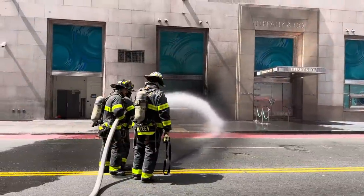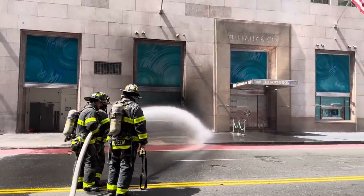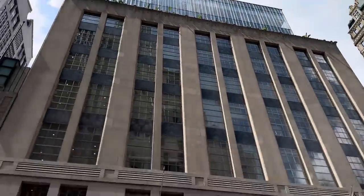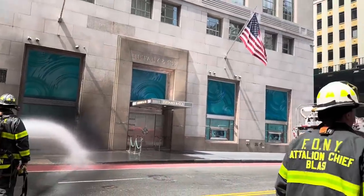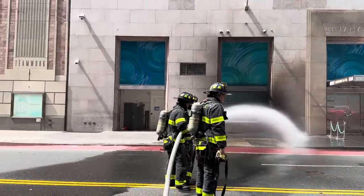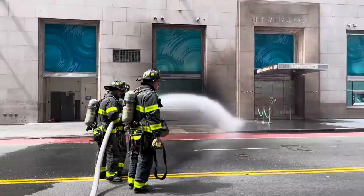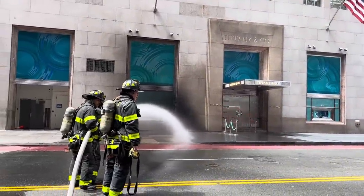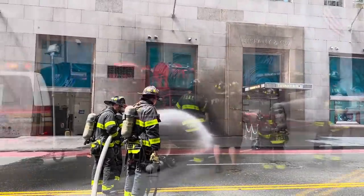Hey guys, so the transformer only supplies this building here, so they don't have to check any other buildings. They're working on cutting the power to my right at 5th Avenue and 57th Street, and they also got a cut over here, I believe. Once they cut the power, they can do secondary searches. But the building is evacuated.